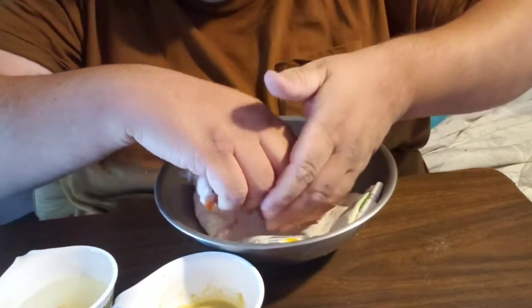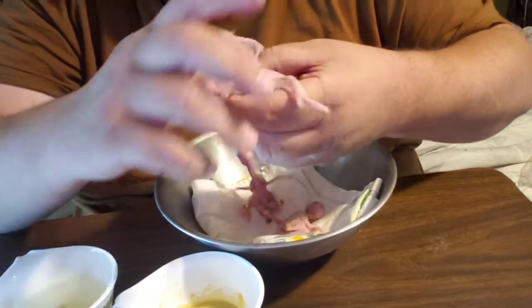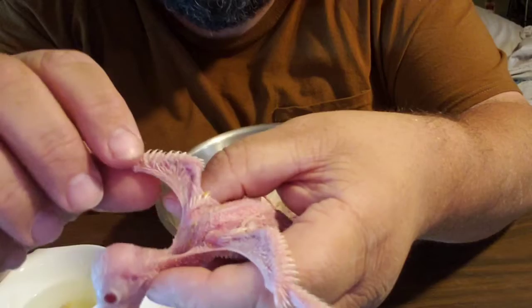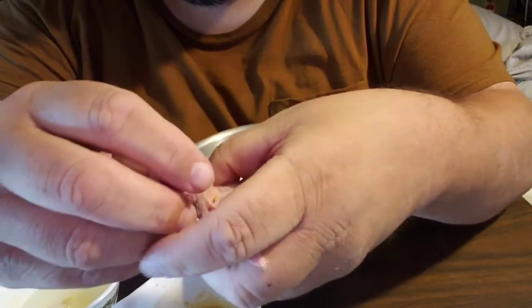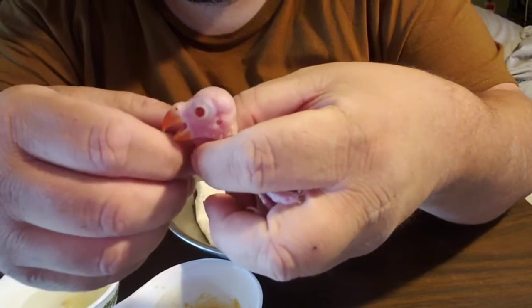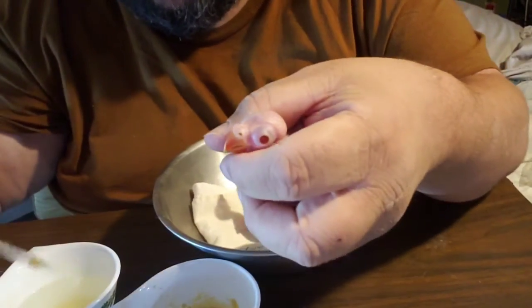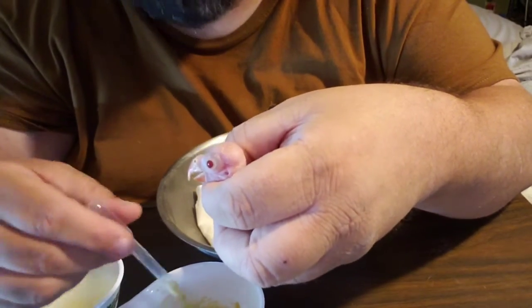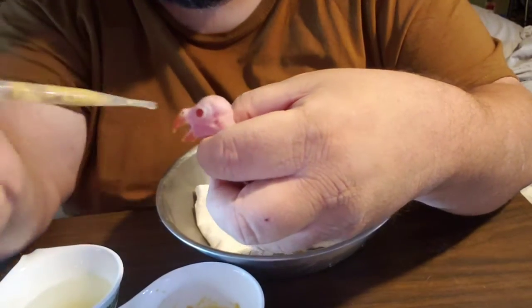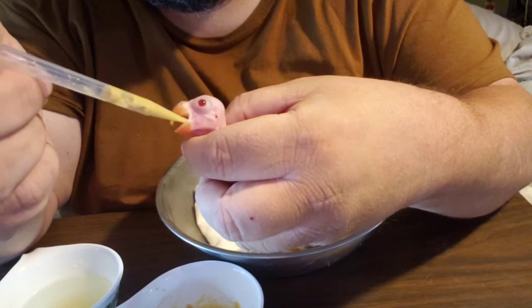Now, for this bigger baby, look. Can you see the colors on the wings? I'm pretty sure that's going to be an albino, a solid white. And she's got her red eyes. I'm just as pleased as punch about this. Love these birds. Here, you want some?